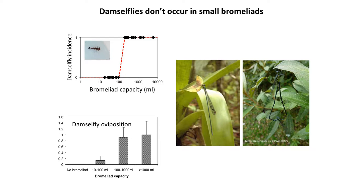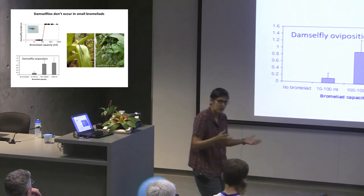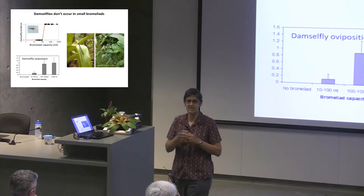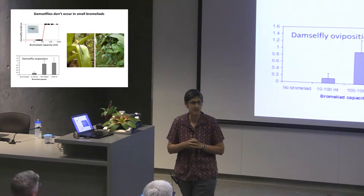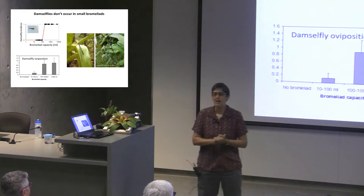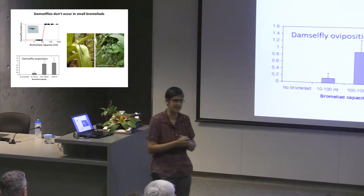So that is like the proximate reason, but why do the females not like ovipositing in small bromeliads? Well, we tried lots of different explanations. First, we transplanted larvae to bromeliads of different sizes to see if there was not enough food. That seemed fine. Then we looked to see if terrestrial predators were able to dive into the small bromeliads and catch the damselfly larvae. Well, they can, but they can do that in big and small bromeliads. That wasn't the answer. And finally, what became apparent is that small bromeliads just dry up more frequently. Now, for many insects, that's not an issue. Many insects live like 2, 3, 4 weeks in a bromeliad.